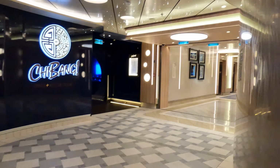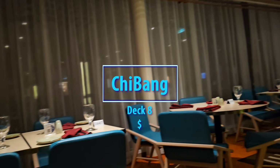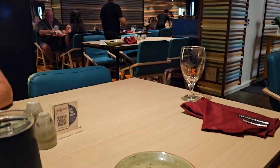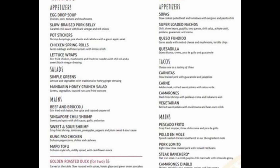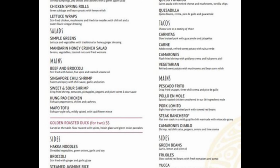So now we're going to Chibang, and on your first visit here there's no charge. We went for dinner only one time, but I know it's a very interesting concept, Chinese food and Mexican food. We're from Texas. We have a lot of opinions about Mexican food, but if you look at this menu, there are a lot of different options here.